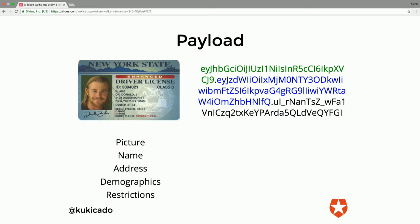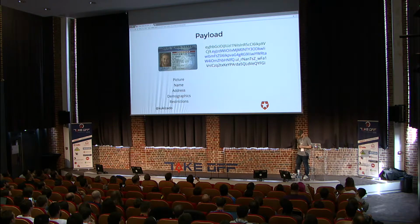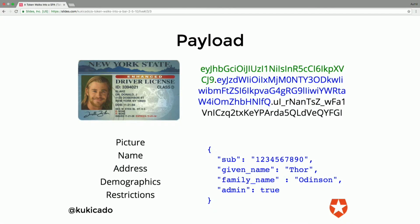Now, if we look at the payload of our JSON Web Token, the payload is the part in blue, and it starts with, again, EY and ends in FQ. And again, this is just a base64 URL encoded string, nothing special about it. If we were to decode it, we would get another JSON object back that this time has 4 different properties. Sub, which stands for subject, which is essentially the user ID, given name, family name, and this admin property set to true that tells us that the holder of this JSON Web Token is an administrator.